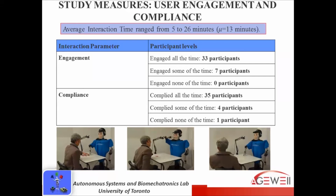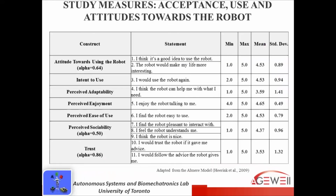But it really taught us, because this was the first time we were taking a robot into a long-term care facility, so people had never seen a robot, let alone this type of robot, and we wanted to see how they would accept the robot, interact with the robot, and what they thought about the robot. And that's what the questionnaire really helped us with. So we wanted to measure things like their attitude towards the robot. Would they ever use the robot again? Was it easy to use? Would they trust the robot?